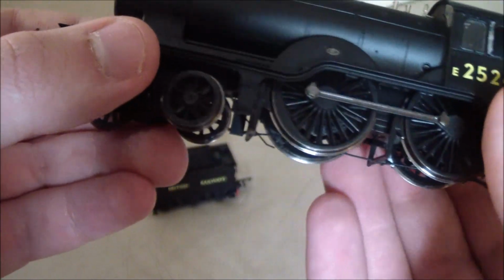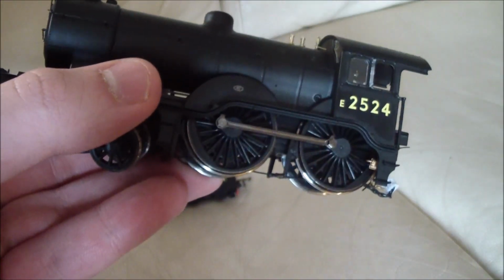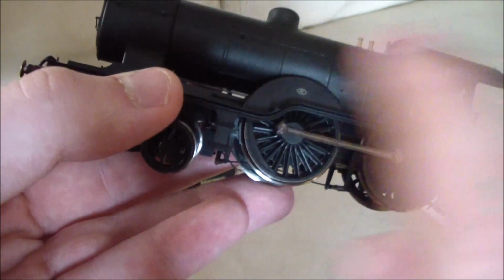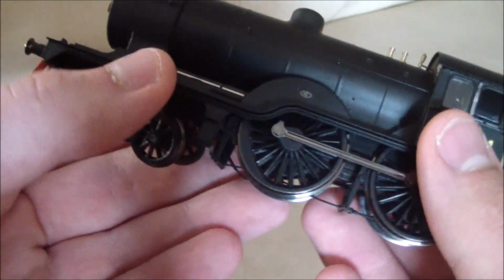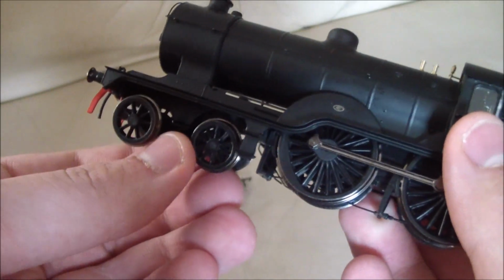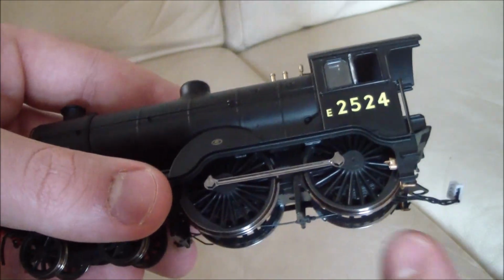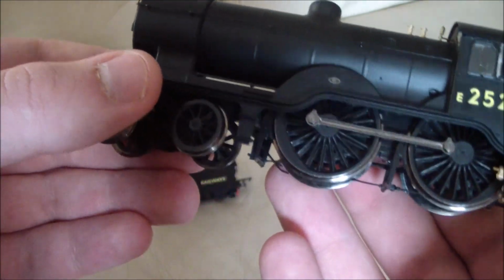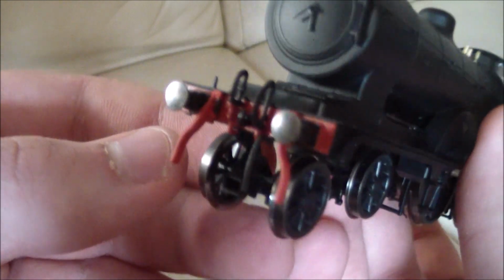But honestly, it looks really, really smart. It looks quite good actually, and the actual shape of the locomotive looks really, really elegant. As you can see, it's a 440, so you've got the 4 bogie wheels at the front, 4 driving wheels, and no set of trailing wheels at the back.